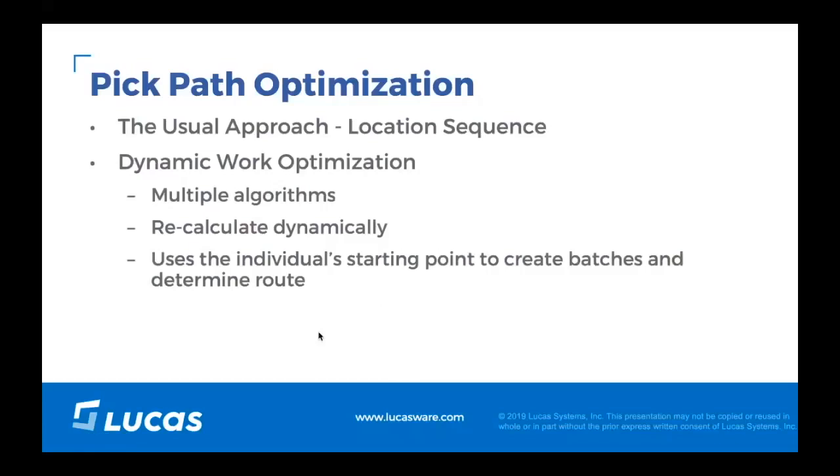The last point we have listed on this slide is that dynamic work optimization uses the picker's starting position and desired endpoint to create batches and determine pick path. This means that if a picker just dropped off their last assignment at a specific dock door in the warehouse, then their next pick path starts taking that location into consideration, or indeed could also include an interleave put-away task. This is one of the unique capabilities that we've designed to be a part of dynamic work optimization, which not only reduces travel time during an assignment, but also between assignments, leading to further savings.